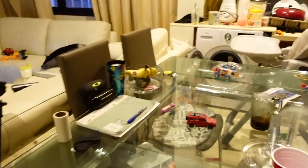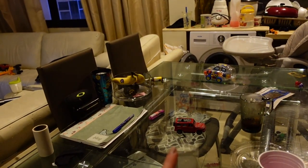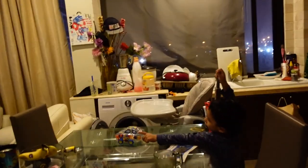Okay, let's go to our room. I will make something for us. I feel like eating some sweets, some tea. It's those cutie cubes. Mama, let's have cutie cubes.